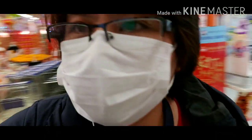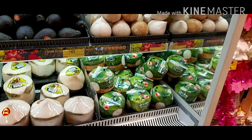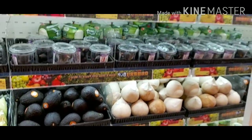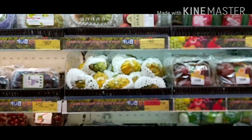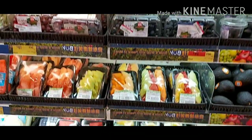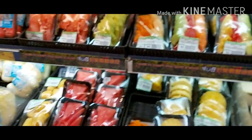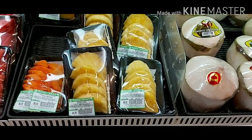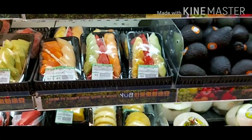At Parknshop, I'll show you what things are inside. We start here with coconut and avocado. Those are the fruits and sliced fruits already. You can buy this one, it's only $33.39. It's the same price.